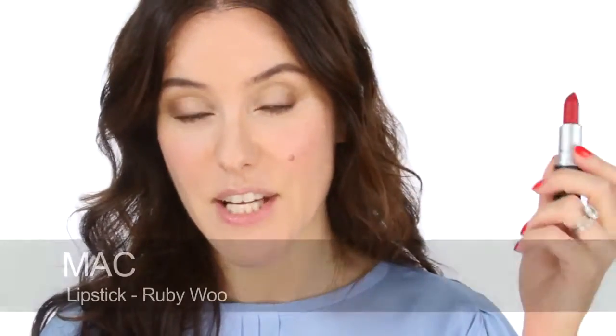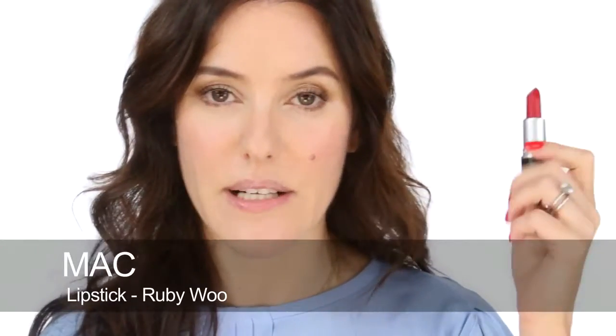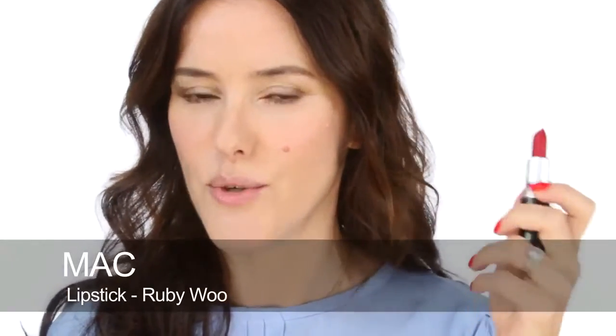Now on to the more neutral reds, and these are reds that more or less go with loads and loads of different skin tones. Starting with the very classic Ruby Woo. It has a touch of blue, but it's one of those shades that seems to suit so many people. It looks incredible on dark skin because it just pops unbelievably, but it looks beautiful on a cool pale-toned skin. I use it on sallow skins, yellow skins. It's one of their retro pigments, so it's incredibly matte. If you want that real Dita Von Teese sort of lip, you can't really go wrong with Ruby Woo.